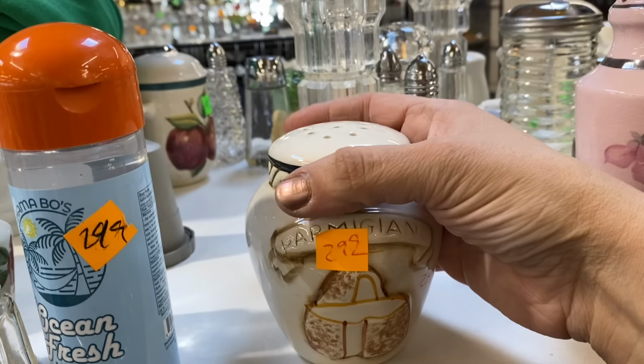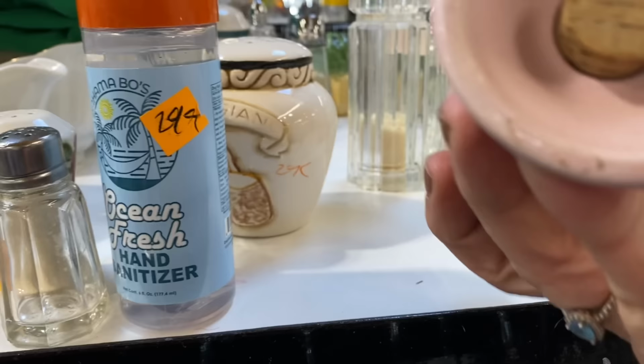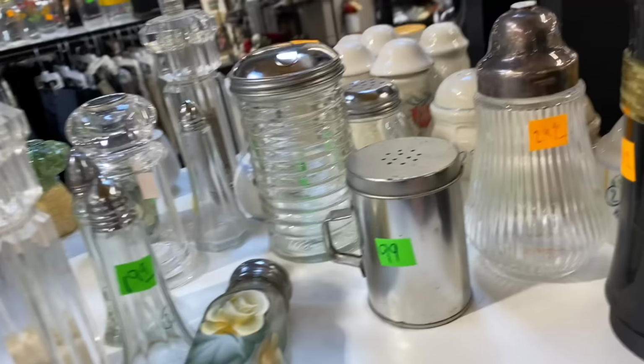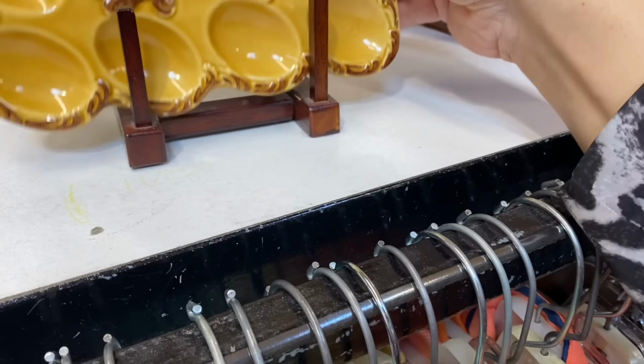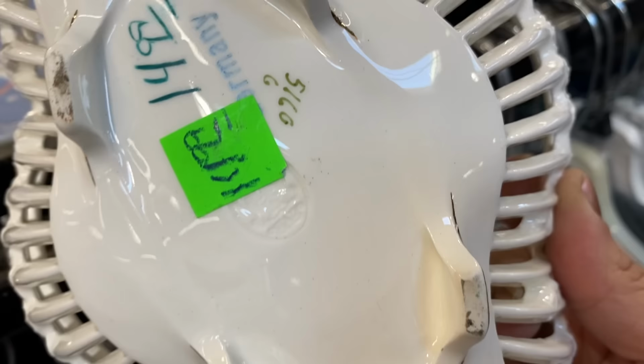This is a Parmesan sugar, $2.99. It's like a sugar shaker or something. Japan. It says made in Japan, which means it's more modern. China. Anything else good here? Not really. Now, this plate, not for $8.99, no. And then there's this, I guess it's a deviled egg holder, Japan. And this basket is Germany, but $14.99. It's a thrift store, not an antique mall, but they think differently.